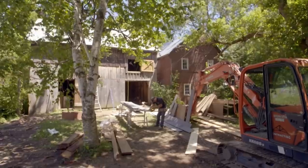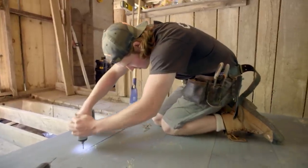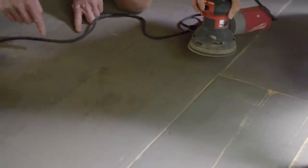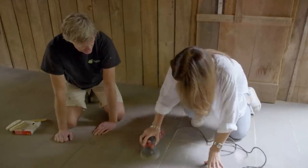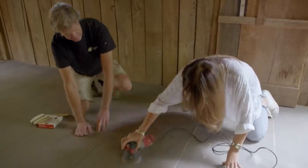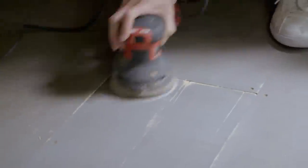We got a mostly free floor in the barn by reusing the pine planks left over from the siding install. Now the floors are laid, so I'm giving them some Sarah style. I like the idea of just sort of giving it a bit of character. Have I mentioned how much I love sanders? Focusing the sanding on the edges and areas with knots gives these boards a more rustic look. That will help them match the weathered look of the rest of the barn.